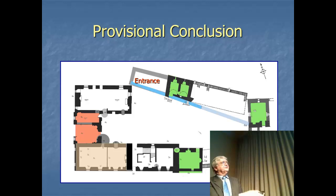We think the entrance is through there. We note that the odd alignment takes you directly to there, so maybe these two towers are on the outside of the wall. We can't tell. We're very uncertain what the origin of that building is, and indeed that, except we know that they are all there by the 17th century.